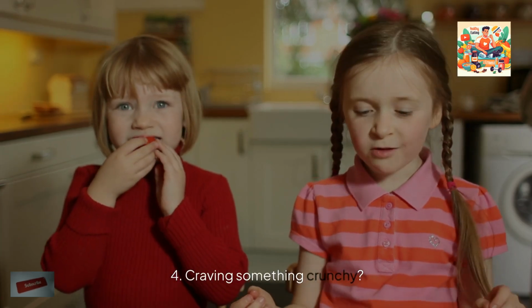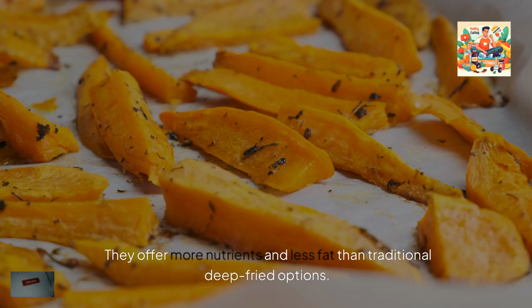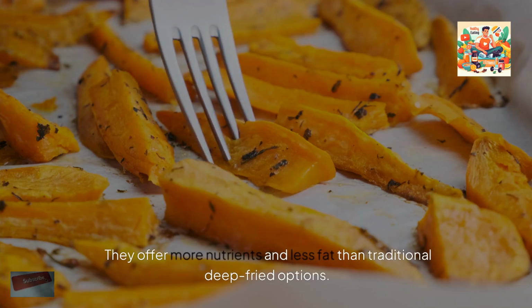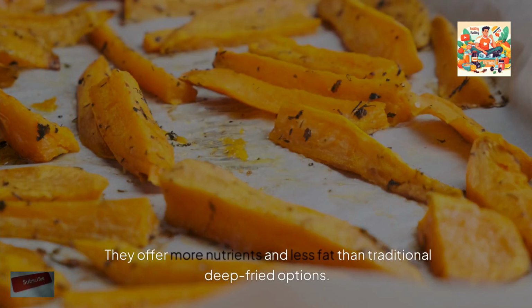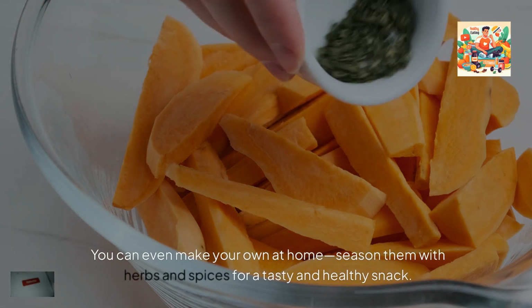4. Craving something crunchy? Instead of regular fries, try baked sweet potato chips. They offer more nutrients and less fat than traditional deep-fried options. You can even make your own at home, season them with herbs and spices for a tasty and healthy snack.